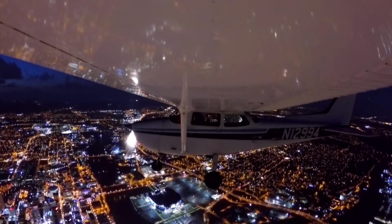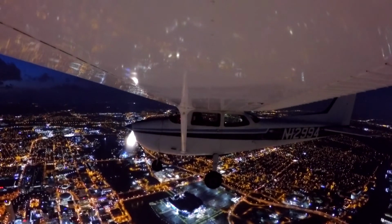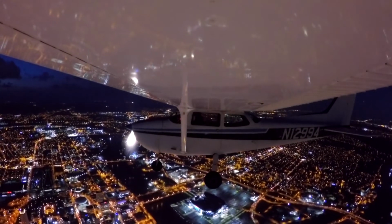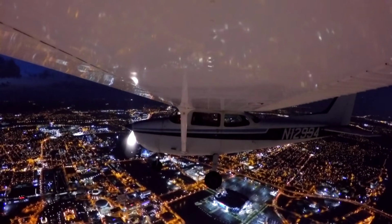I've owned 9er 9er 4 for a couple weeks now, but really haven't had an opportunity to take it out and get familiar with it. So a full moon night in Nashville just happened to be the perfect time to go out and do some sightseeing and really get familiar with my new airplane.